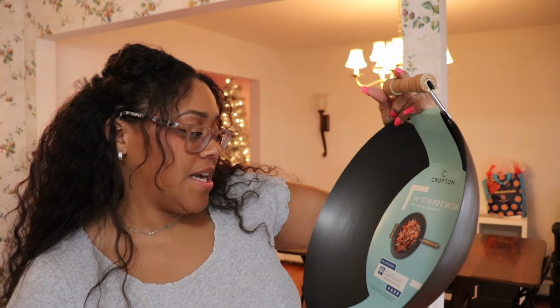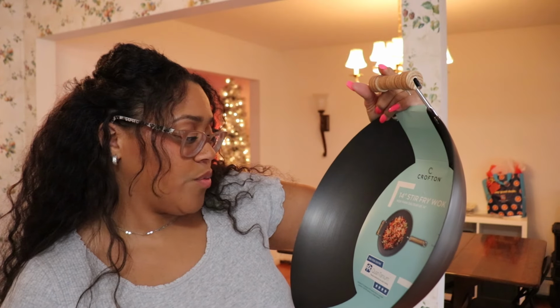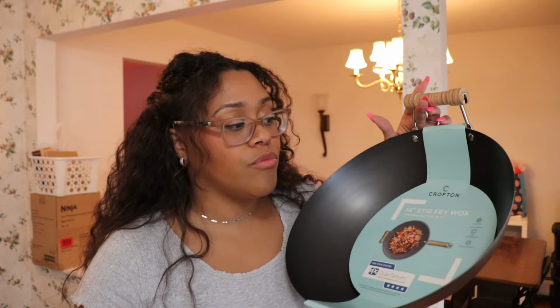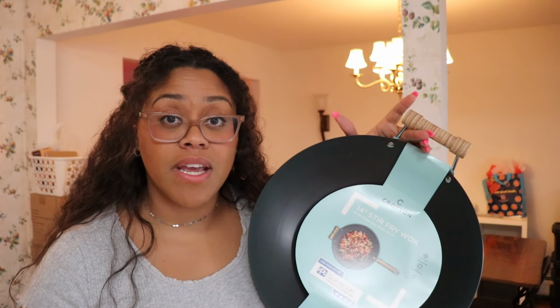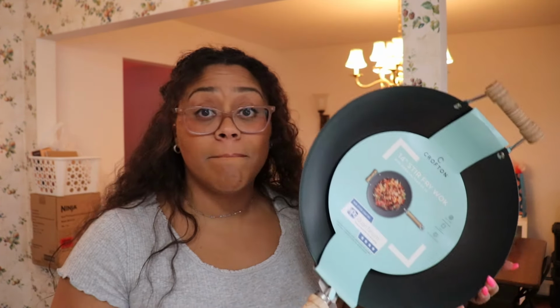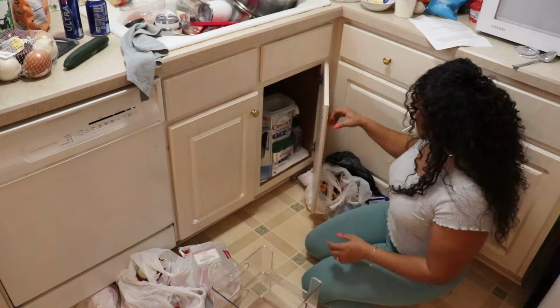So it just says non-stick coating, titanium reinforced non-stick coating. So if this thing starts to peel, I will not use it. I'm really against Teflon pans. There's just a lot of health effects linked to them, so that's why I don't use them at all. But I'm gonna try this because I want to make some chicken fried rice and some other little things that I've seen on Pinterest. So sometimes you just need a different pan to make a different meal, you know? It's not even that you can't cook, it's just that you're not using the right tools. So I want to try this.